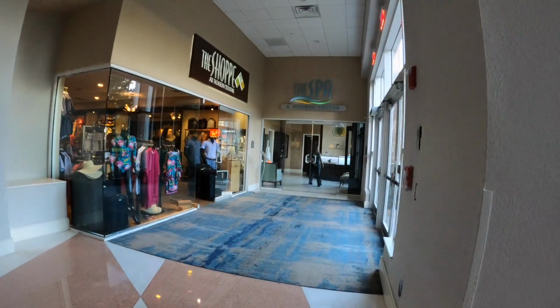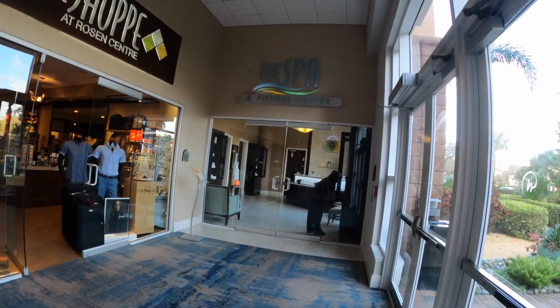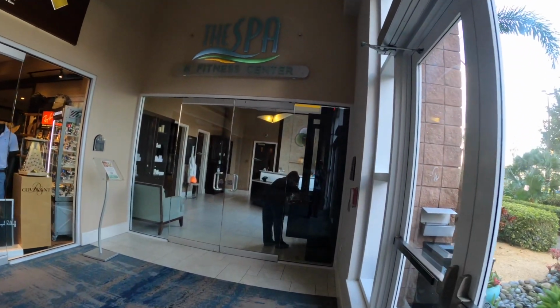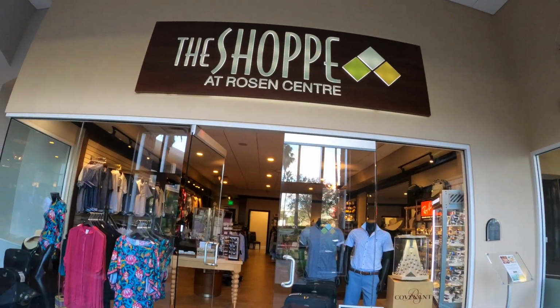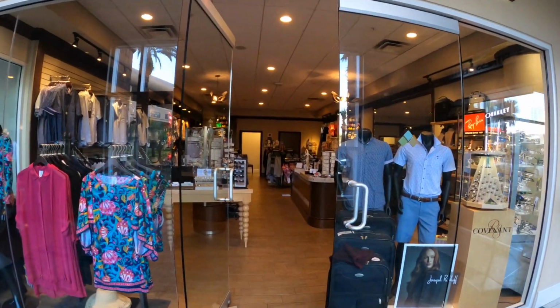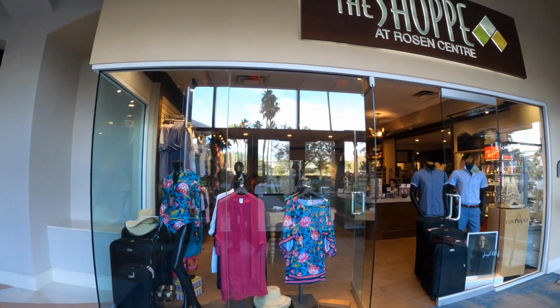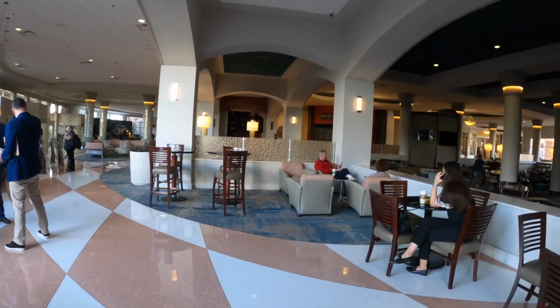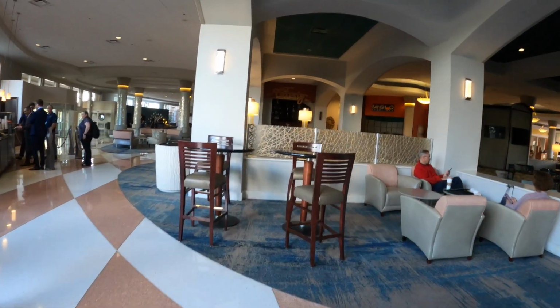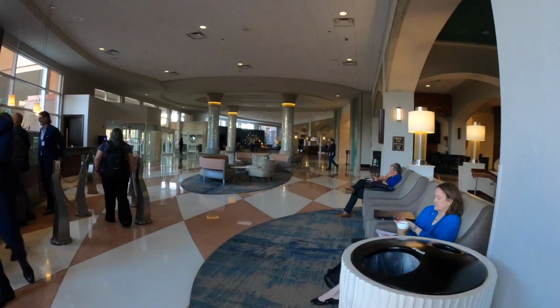They have a little shopping area going on here right by the spa and the fitness center. I'm not going to go in there, but you have a general idea what you get in a spa. Okay, you get your bathing suits, some clothes. We're still in the lobby, by the way.